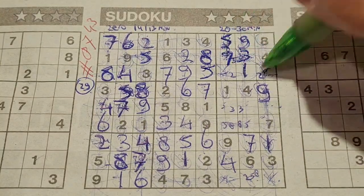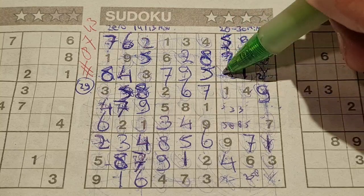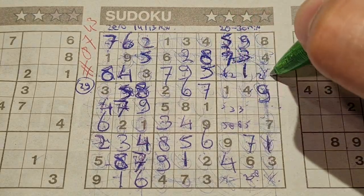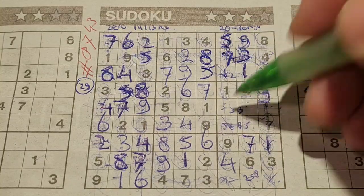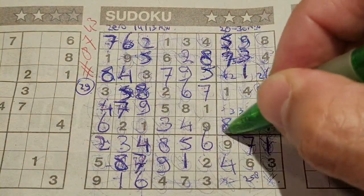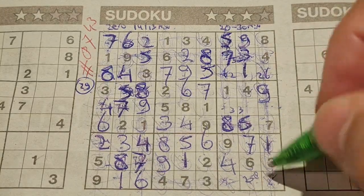2 numbers left in this big square. The 1, the 2 is missing. The 3, the 4, the 5. 6 is missing. 2 and a 6. Let me mark those. 5 and 8. We have a 5 in this column. No 5 there. 5 should be here. 8 goes there. 5 in this column, 5 in the last column, the only place left, the 5 should be there.